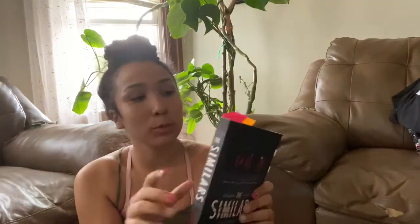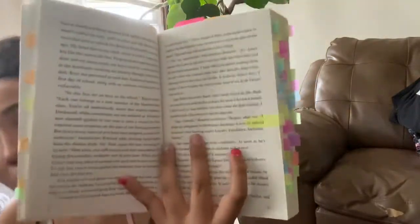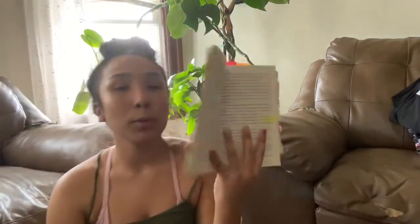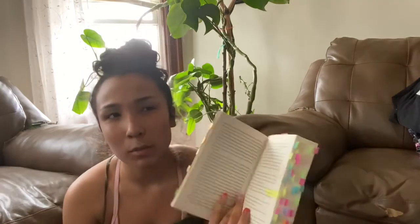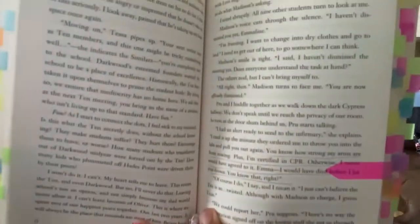So obviously I'm going to be showing you this one. This is what I'm talking about. I didn't always underline it. I'll just simply put a tab, which I regret. I wish I at least put a little bit of context on what I was thinking, because now I'm just going to read that and be like, wait, what did I even think about it? And sometimes I'll underline with a pencil right there.